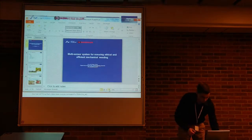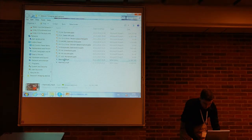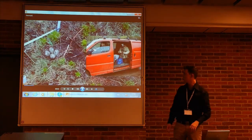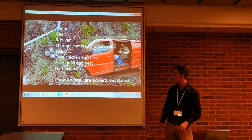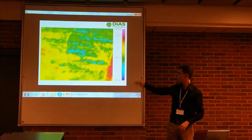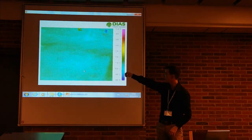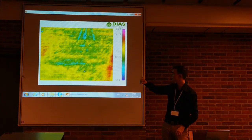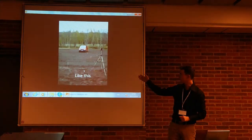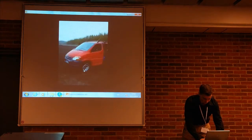So I'm not the only one looking at detecting these bird nests. This is a video from MTT CropTech in Finland, where they're looking at detecting these bird nests using thermal cameras. You will see they're driving on this field, and you will see a nest there, and a person also comes out in the thermal image. Okay, this video is not easy to analyze if you don't know what you're looking at.